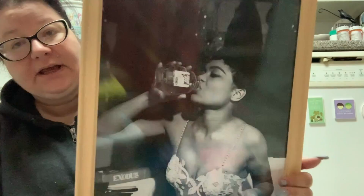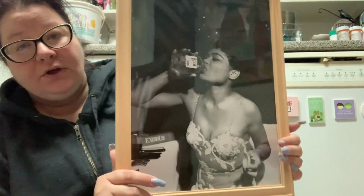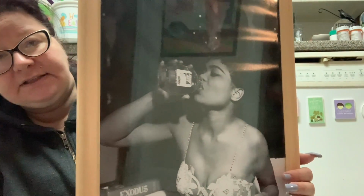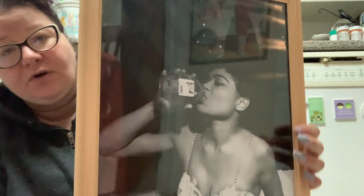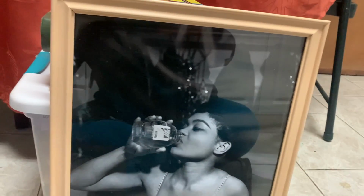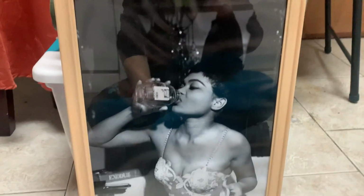You're going to get some glare. Here we go. So this is the photo. I wish you could appreciate the amazingness of it. Maybe I should turn the camera around. Let's try turning the camera around. Let's move my bag out of the way here. Okay. No, you got my reflection now.